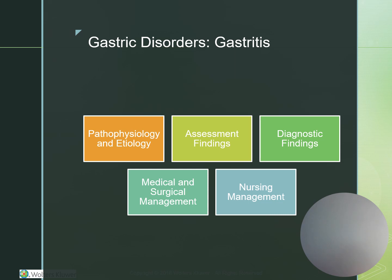As far as nursing, it's very important for us to note the color, characteristics, and amount of any vomitus or stools in someone with gastritis to make sure, number one, there's no blood in there, and to make sure that there's no other issues going on. And then provide appropriate client education on diet and therapy.